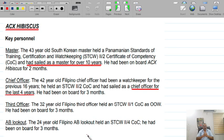Now, here also I have highlighted a few things when we talk about the key personnel for ACS Hibiscus. It says the master was a 43-year-old South Korean and held a Panamanian Standards of Training, Certification and Watchkeeping, STCW II/2, certificate of competency, COC, and had sailed as master for 10 years. He had been on board ACS Hibiscus for 2 months. Mark this, underline what I have underscored here. The master of ACS Hibiscus had sailed as master for 10 years, so he was quite an experienced master with 10 years under his belt.